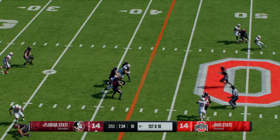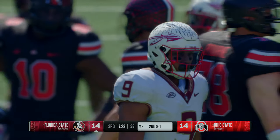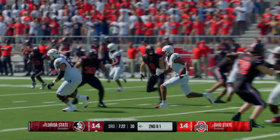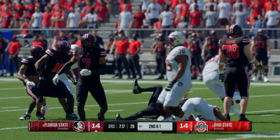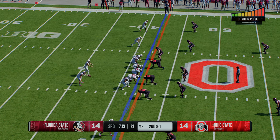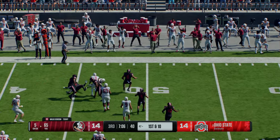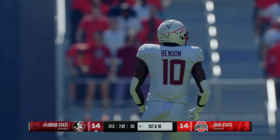Out of the gun, the inside handoff, looking for a crease. Pretty good effort on that one to work his way up to the 42. I know it's sexy to throw the football, but if you can pound it away and get these kinds of gains, they will just add up, wear the defense down, get first downs, and ultimately get some points. After the 9-yard pickup on first down, here's second and one. Pulls and throws off the RPO. And they'll bring him down, but not before he picks up the first down.